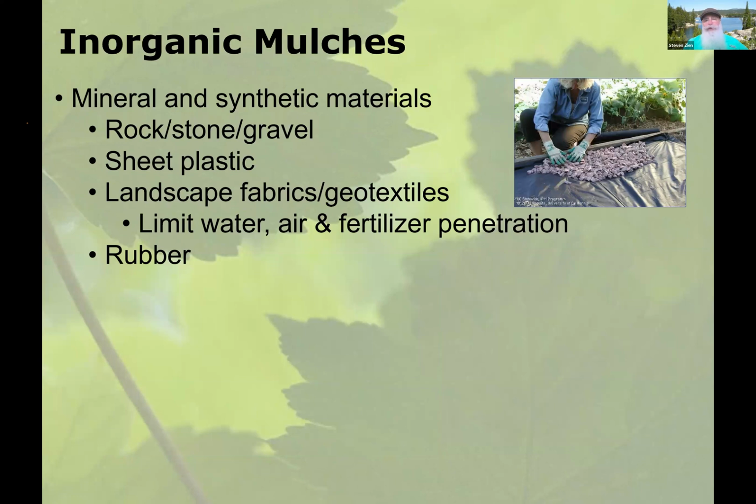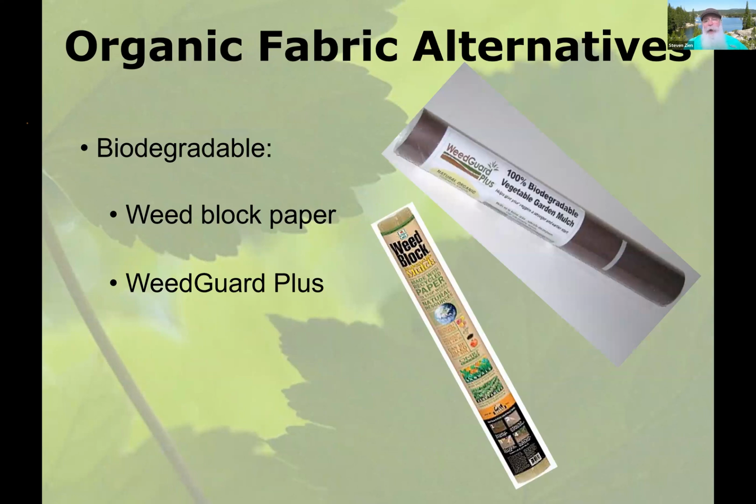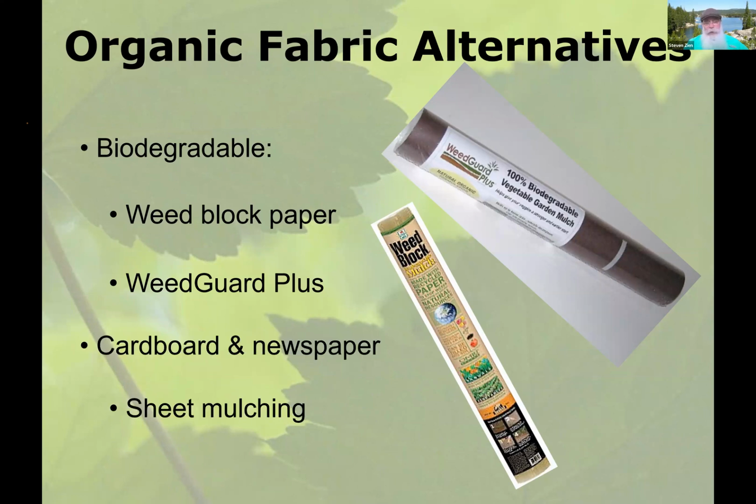There are inorganic mulching materials that are mineral or synthetic, things like rock and stone and sheet plastic, rubber and landscape fabrics. And these things are not miraculous. The soil is alive, it's hungry, and they don't improve the soil's health. They can actually damage the soil, heating up the soil and cooking your plant roots. They don't absorb and hold moisture. They can restrict air and water and nutrients from moving into the soil and potentially be toxic.